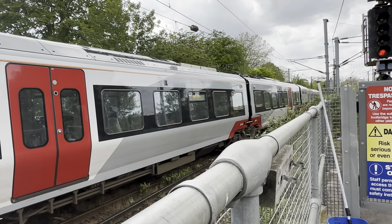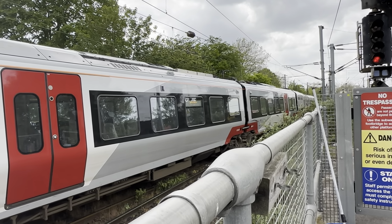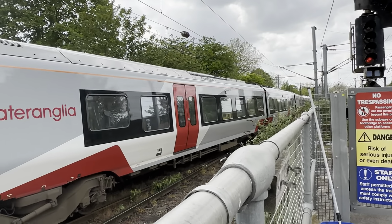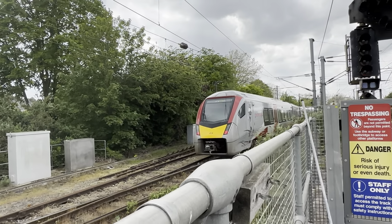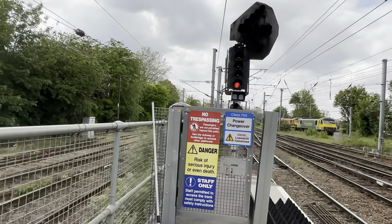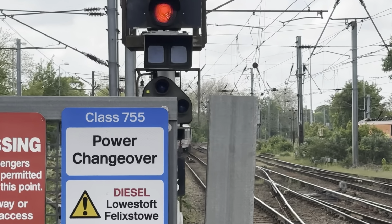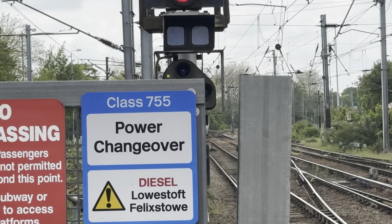Actually, suddenly just came to a stop now. Was she meant to stop? But she's back on the move now. Probably checking the signal, I would have thought. She heads out round the corner, probably going to the side and then reverse, but who knows. There she goes.